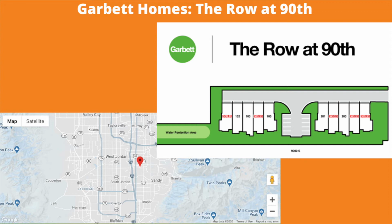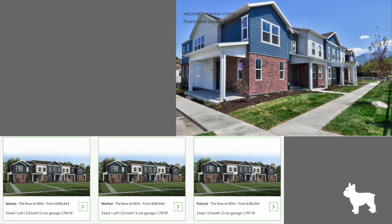This gets away from that cookie cutter in the box type of thing. Especially in Sandy, you're going to see a lot of that brick, and so they've incorporated that brick into the look of the home. But they've also included those different colors and different shapes to really make a good looking product here. These are going to be starting in the high 3s. So you're going to be sitting right around $390,000 for these townhomes. And you're going to get about 1,700 square feet in just about every townhome here.